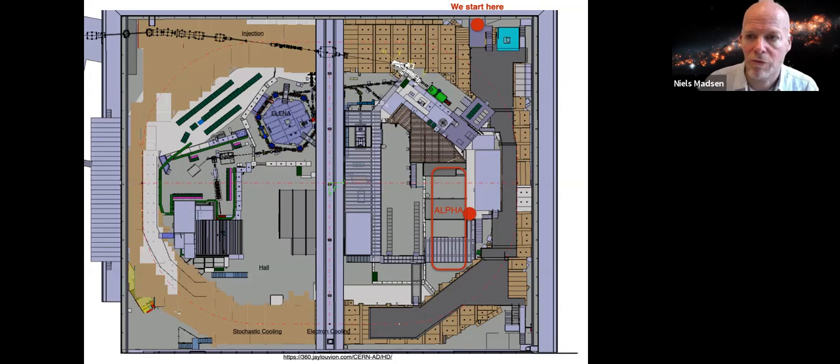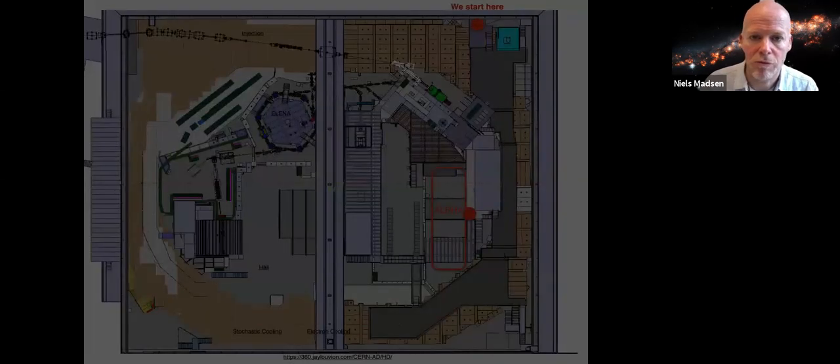And now I think I have to find a way to go to the view, but I believe I have to stop the share and change the share to something else. There you go.